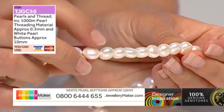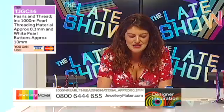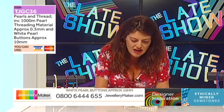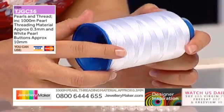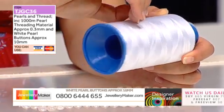A lot of the time, really, you don't need to do much with pearls, do you? You don't need to mess around with them too much. I just think maybe a simple little gemstone in between, they really are quite magical in their own right. And then you actually get the thread as well here. Am I right in thinking this is a little bit shinier and iridescent than the normal, Dee? 1,000 meters, that is incredible. And let's face it, this white is just going to go with anything, isn't it? Going to be able to use this with anything.